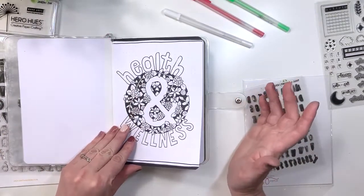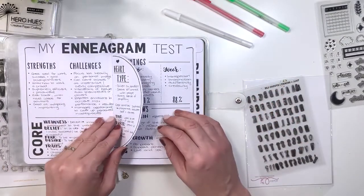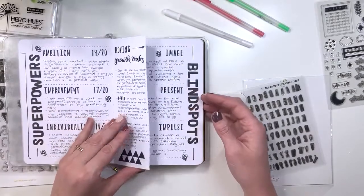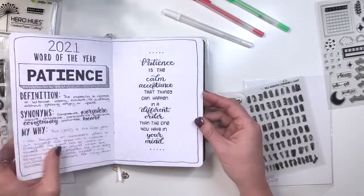So I've shared my intro page, cover page, I've shared my Enneagram test. I'll link that up above in the cards so that you can take a look and see.